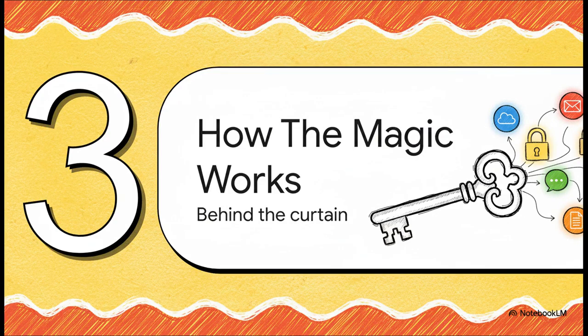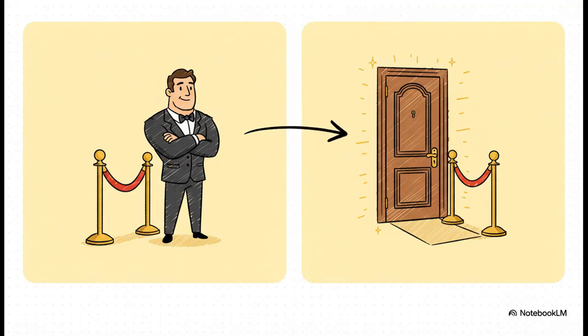So how does this digital magic trick actually work? Well, it might sound really complex, but the main idea is actually pretty simple. It's all based on a relationship of trust between two key players. Okay, let's break down who's involved. On one side, you've got the identity provider. Think of this as the bouncer at a club. It's the trusted source, like Google or your company's login system, that checks your ID and says, yep, you are who you say you are. Then on the other side, you've got the service provider. That's the exclusive VIP room, or the app, that you're trying to get into.